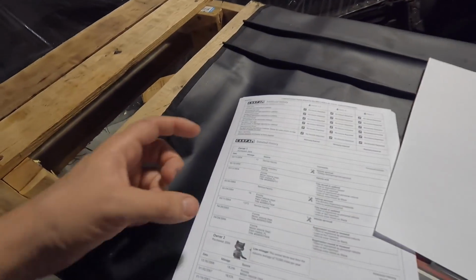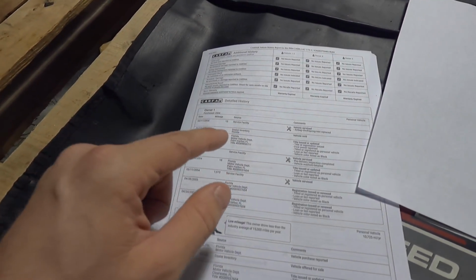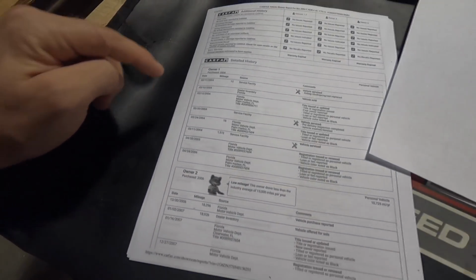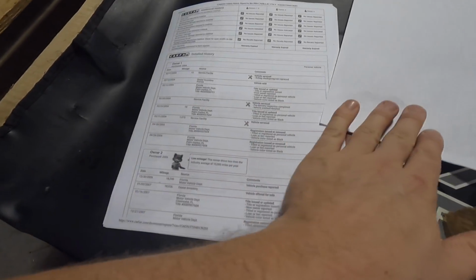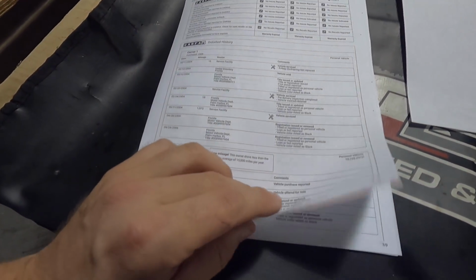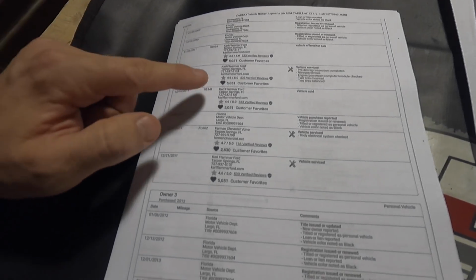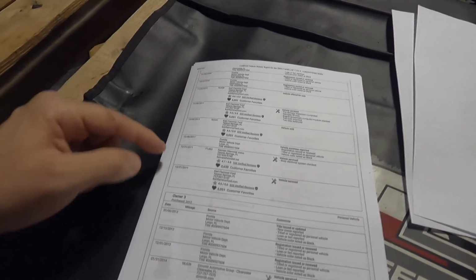So let's see. Owner 1 bought it new in Palm Harbor, Florida, which is pretty close to where I bought it, which is interesting. And he bought it in 04, obviously, owned it until 06. Second owner bought it in Clearwater, which is where I worked for a long time. So this car was never too far away from where it was purchased, which is kind of funny. And then it spent a good amount of time bouncing around. It went to a Ford dealership a lot for service, which was interesting, from 2009 to 2011.